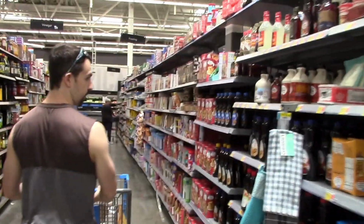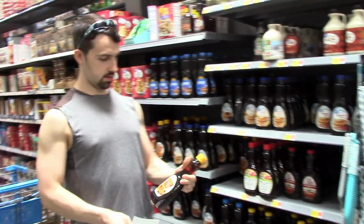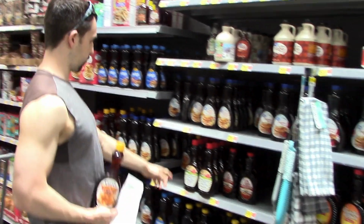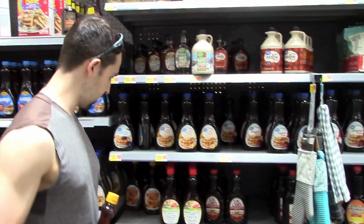I like my sugar-free syrup. So, I've been liking this brand. The Carrie's sugar-free maple syrup. That one's pretty good. Maple Grove Farms one is good. Heck, the Walmart version is good as well.